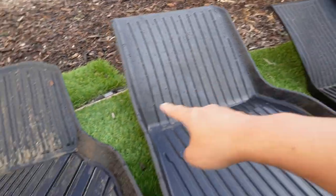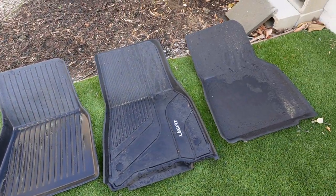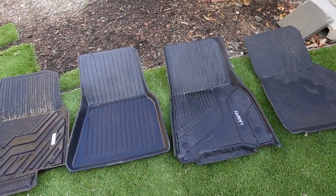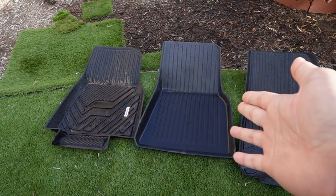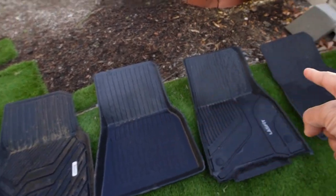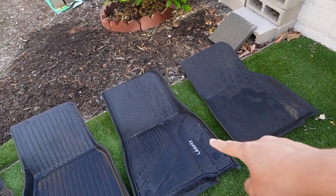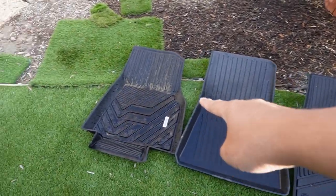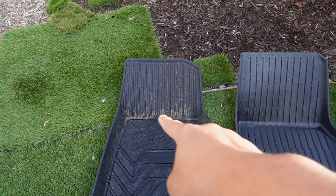So these are the results from all the tests that I did today with all of the floor mats. With the mud, I think Test Plus is definitely the winner. Then these two have really similar results, maybe Last Fit a little bit better on the bottom part than Turo's, and this one leaves a lot of mud right there on that top part.